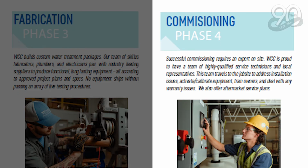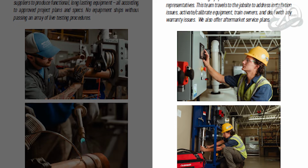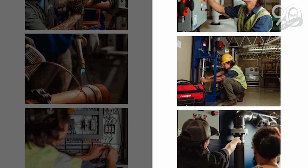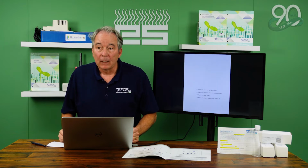And finally is commissioning. For that side, our DD services are certified and licensed to go out on site and do all the commissioning. So we're able to get another fee on the sale without having somebody from Water Control Corporation come in and do all the commissioning. So on the engineering side of this system, we are adding a lot of value to this project.